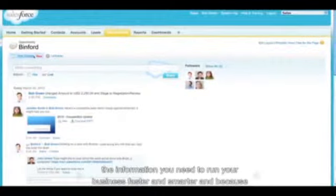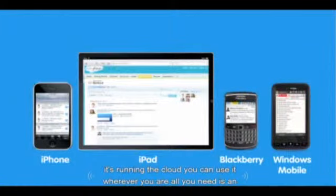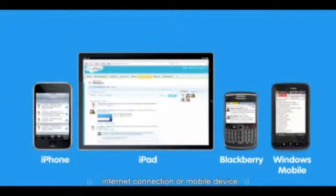The power of Salesforce is that it's a centralized hub for you to track all the information you need to run your business faster and smarter. And because it's run in the cloud, you can use it wherever you are. All you need is an internet connection or a mobile device.